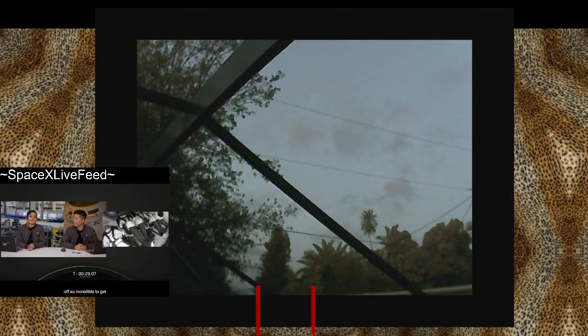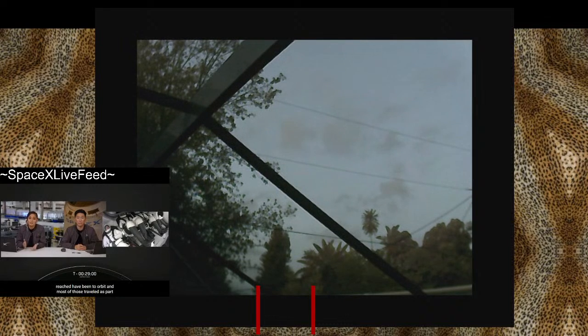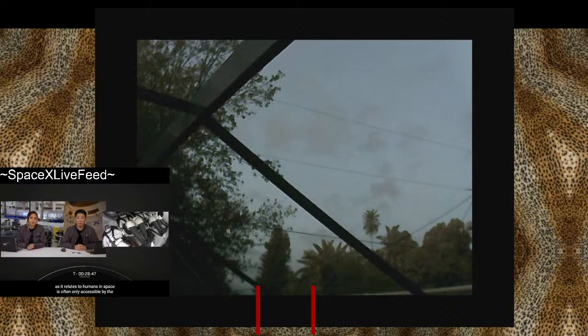So incredible to get an inside look at their training. Only 553 humans have been to orbit, and most of those traveled as part of government or country-specific missions. As a result, the research conducted on those missions, particularly as it relates to humans in space, is often only accessible by the country or government that conducted the research. Think about the possibilities if the data from all those missions could be made available to the broader science community for research. Inspiration 4 is a step in that direction.